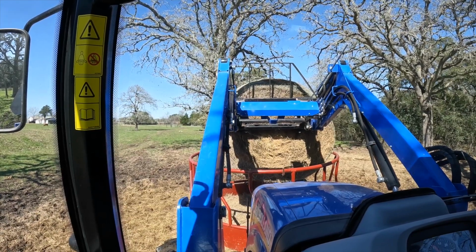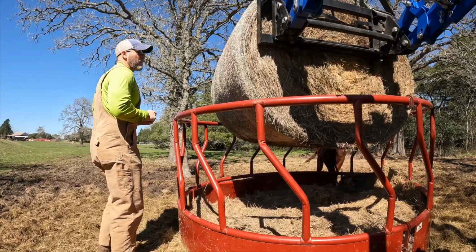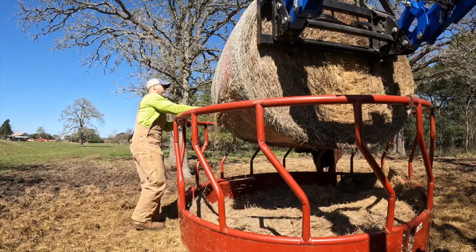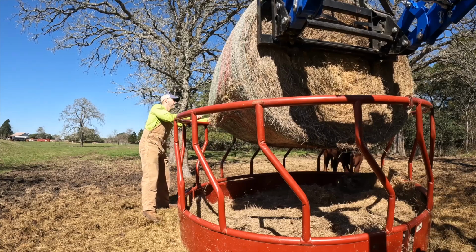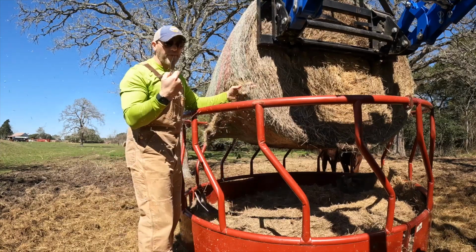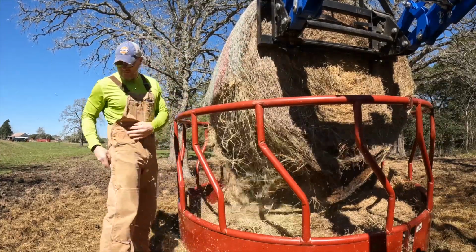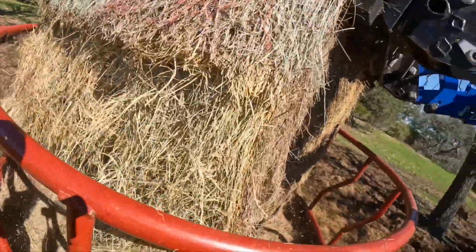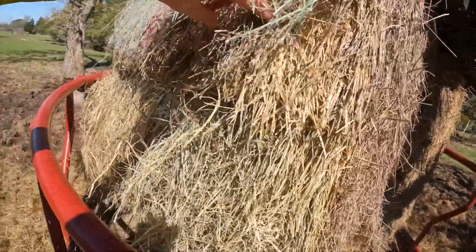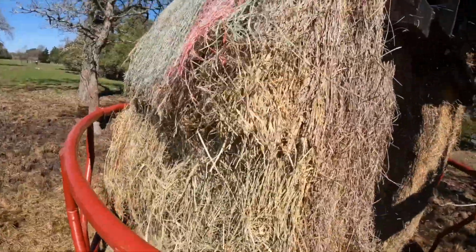Now, I'm gonna jump out and cut that net wrap off. Man, this will dull your knife like you wouldn't believe. Yeah, you gotta sharpen these frequently. So look at that, it's been sitting outside since June of last year, and you only have a tiny little itty bitty layer of rotten hay. And they'll probably still eat that. Yeah, not bad.